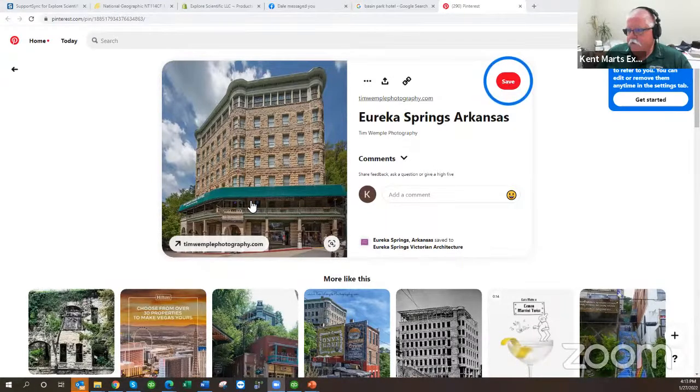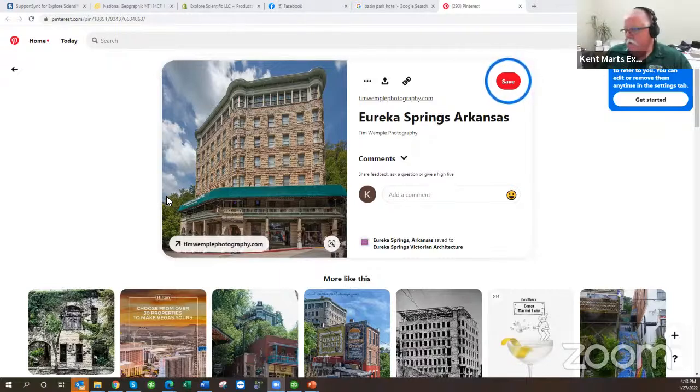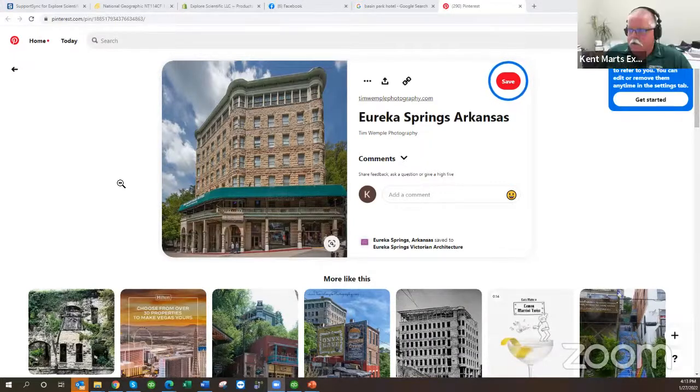There's a picture of it. There's a really cool picture of it. And, you know, I've actually never been into it. They have one of our telescopes. They have a Dob 10-inch on the rooftop for guests to use.